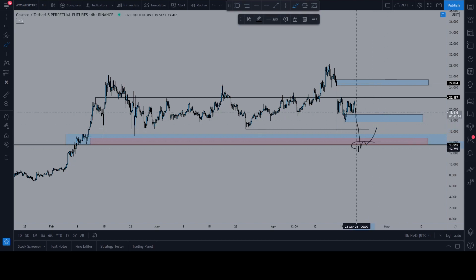And I feel like if I get in from here, I'd probably be holding for quite some time, at least until we took out all those highs, at least. Okay, so that would be the move.